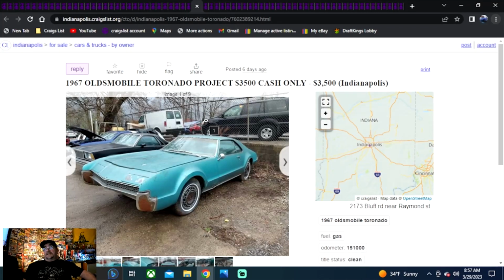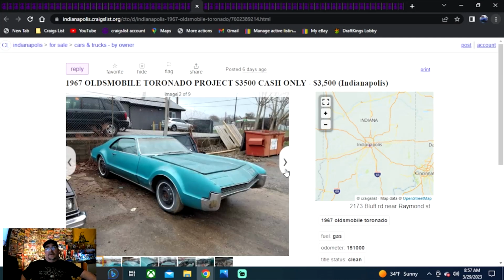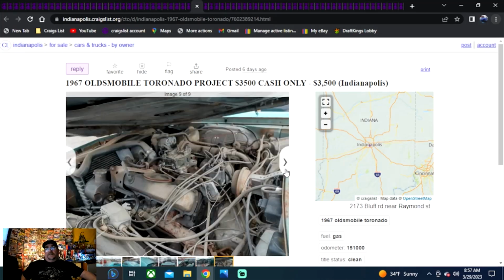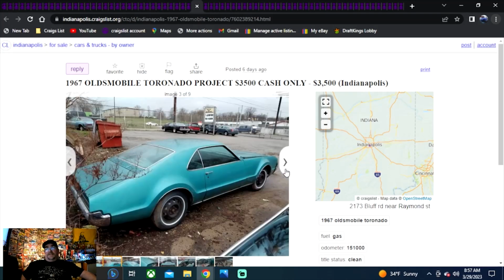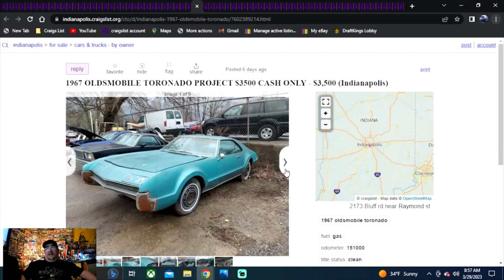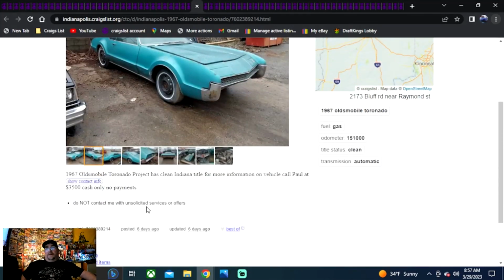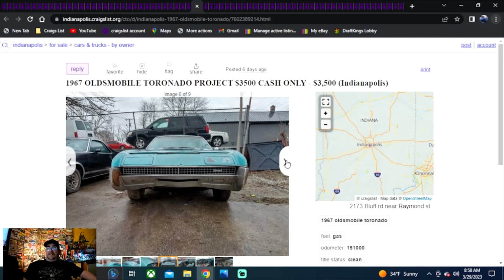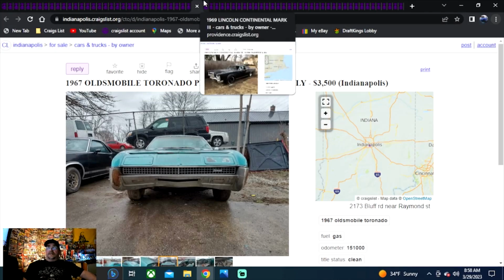Indianapolis here, 1967 Olds Tornado Project, 3,500 cash only. Indianapolis area, we got an Olds Tornado, and this thing looks pretty good. I gotta tell you, this might be the coolest one we've seen so far. This car looks great. $3,500 price tag. You gotta love it. 1967 Olds Tornado Project. Has a clean Indiana title. For more information, call Paul. 3,500 cash only. Not looking for trades. That's a cool car. Digging it.